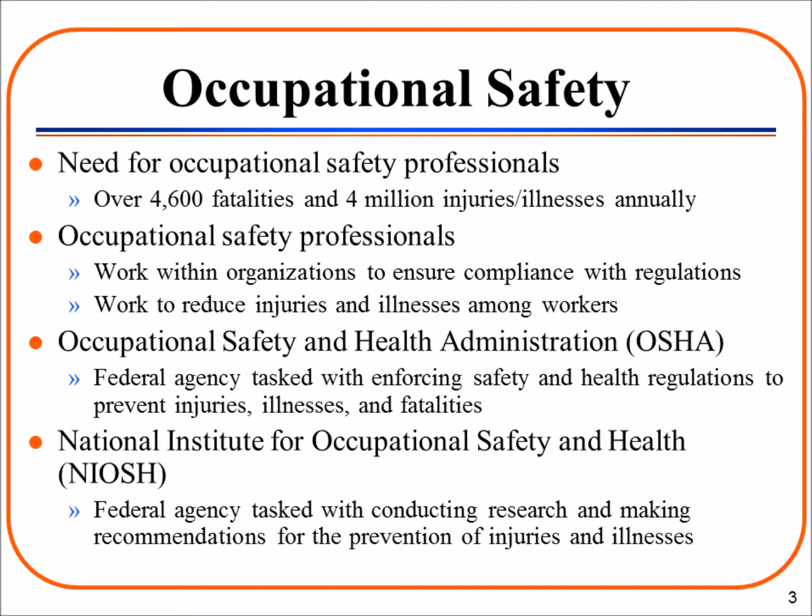There are two primary federal agencies concerned with occupational safety and health. The Occupational Safety and Health Administration, or OSHA, is tasked with enforcing safety and health regulations to prevent injuries, illnesses, and fatalities, as well as issuing penalties for businesses that injure employees. The National Institute for Occupational Safety and Health, or NIOSH, is tasked with conducting research and making recommendations for the prevention of injuries and illnesses.